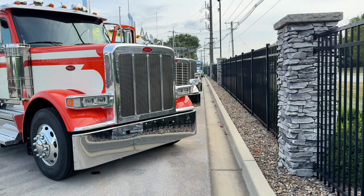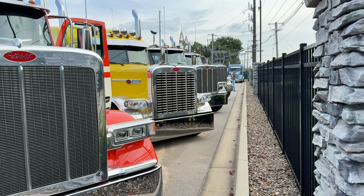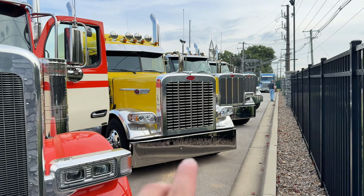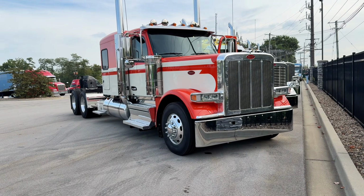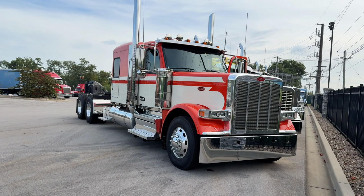They have a few new trucks right here. That one right there is a 389. It's only got 50,000 miles on it, but it's a yellow one. So taking a look at this one, I like the concept, the two-tone. It's not my ideal colors though.